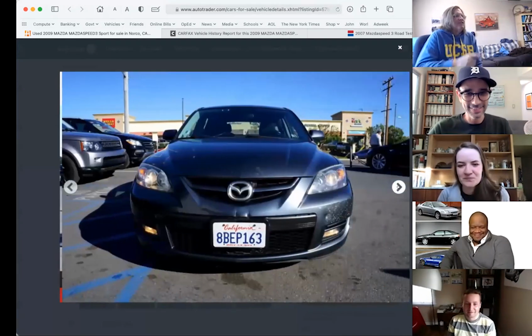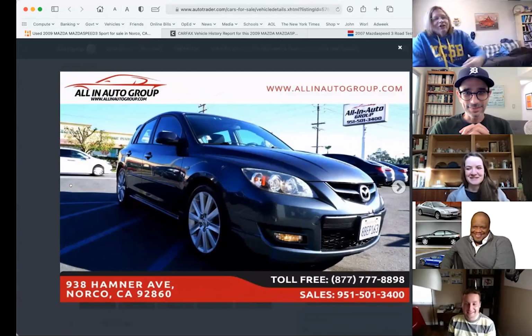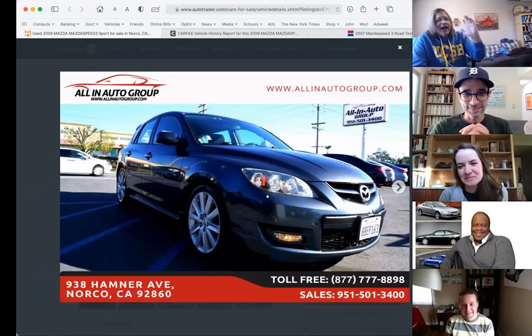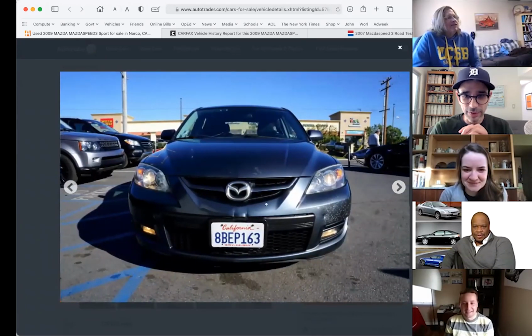You bring $7,500 to Norco, which is more money than anybody in Norco has ever seen, and you go to All In Auto Group, and you're going to be able to get this and a house. It looks pretty clean. And the hood and the bumper. Let's keep going. Oh wait, what's going on? Put a dimple up here. I don't know what's going on. It's been hit up here a little bit.